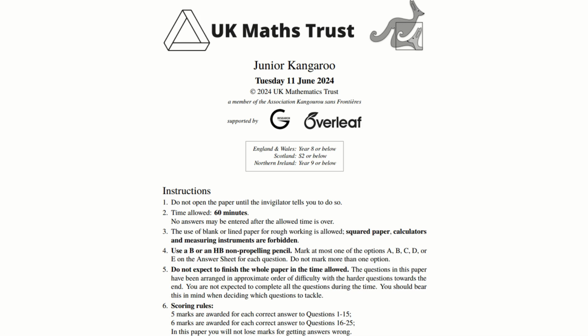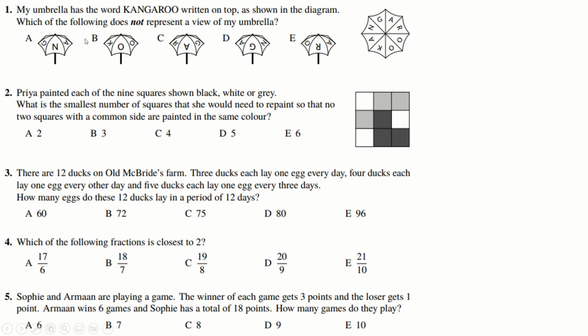This is the Junior Kangaroo from 2024. Let's just get straight into it. Which of these umbrellas isn't this umbrella?